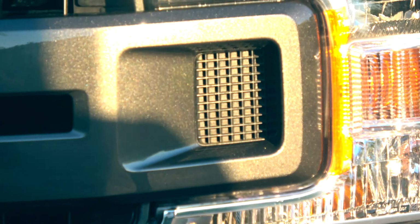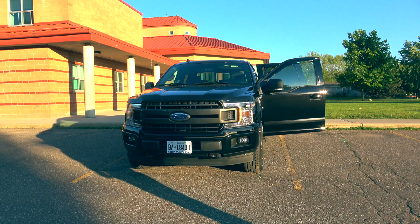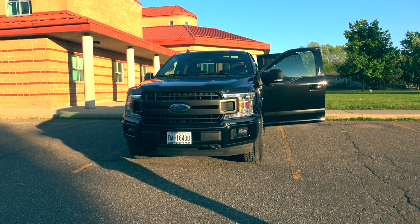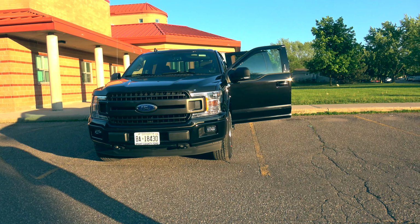Really happy with it so far, and we're gonna make some mods to it along the way. Maybe do an air intake, an exhaust, some bed, like a tonneau cover, something like that. And just customize it a little bit and give it some personal style. All right, more to come.